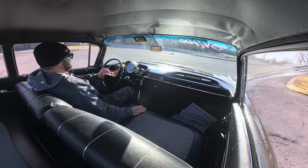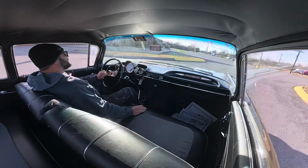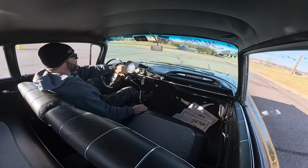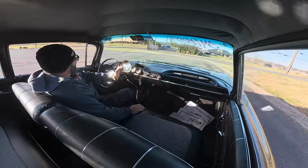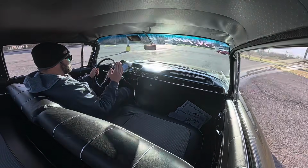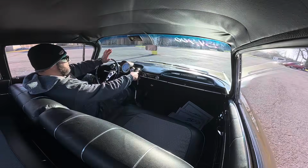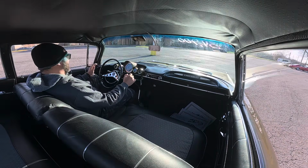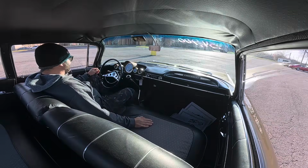All right, so looking across our dash, engine temperature, I can't tell if it's working because it's just sitting there at 150. I don't know. It's quite cool today. It's not hot today. Gas gauge is working, and the voltmeter's working, so we're charging. Your oil pressure gauge is just fried. It's way over to the right.